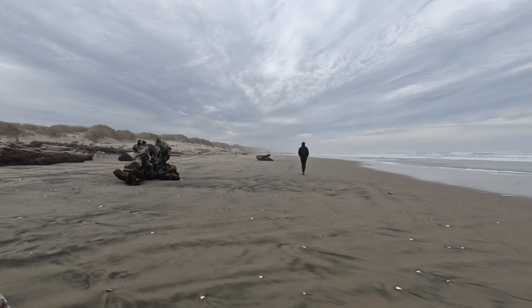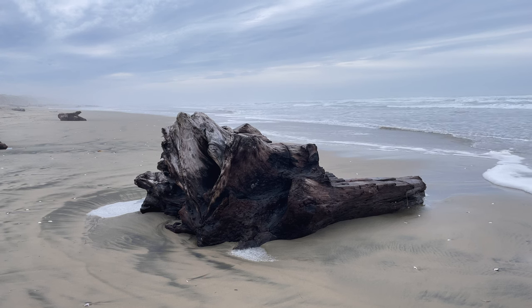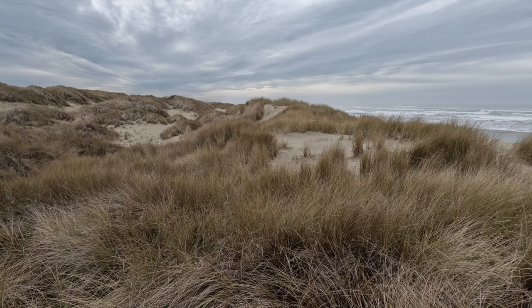Then I made it to Florence for the night, and I didn't really know what to do. We're getting into the part of the Oregon coast that I'm not nearly as familiar with from here south, and I decided to go check out the sand dunes.